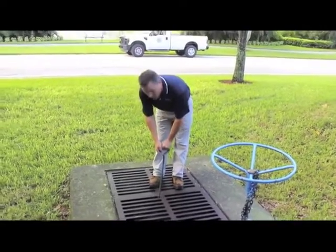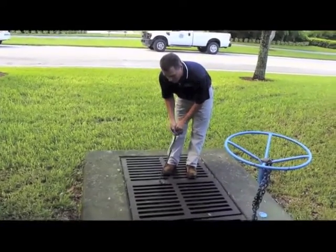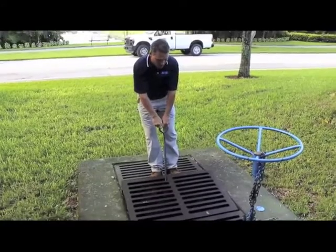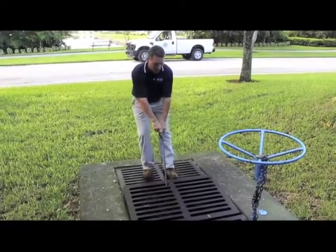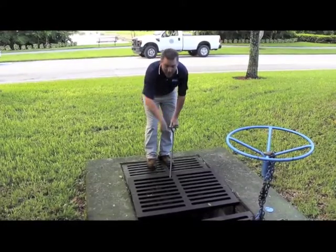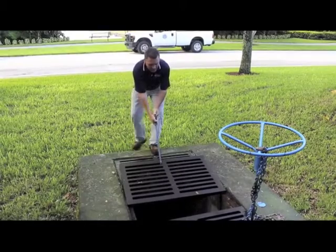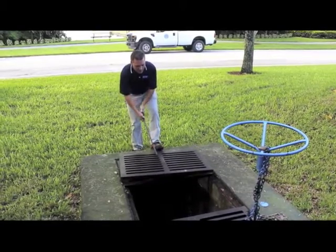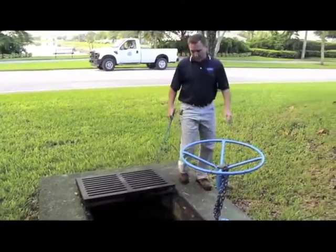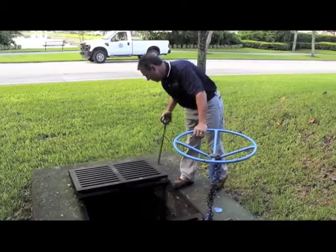What you want to do is have a device similar to this to be able to lift up these drain grates, but it's very important that you move them in the proper direction, and they are quite heavy, because should they fall down in there, it's not fun to get them out, and we've all been there. So after you remove the drain grate, you'll be able to actually look down into your structure and be very careful not to fall in here because it's rather deep.